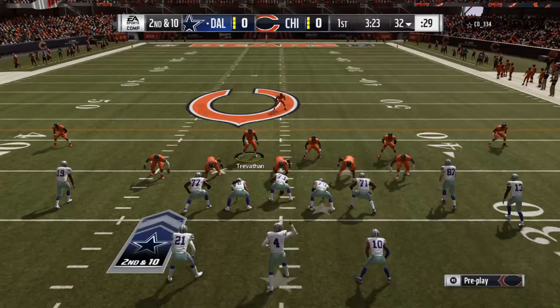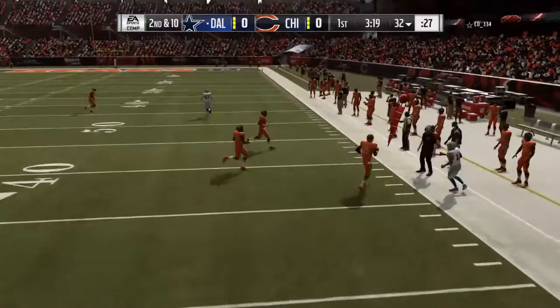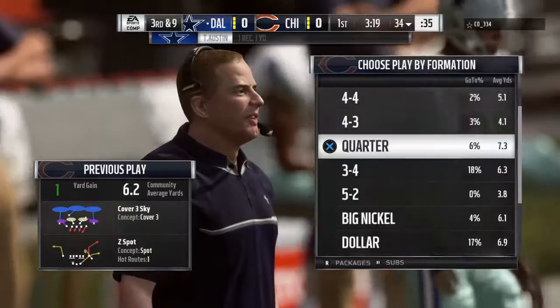Throwing again. Prescott on second and 10. On the right side, this is Austin with a catch. That catch good for only a yard, and it'll be third down.